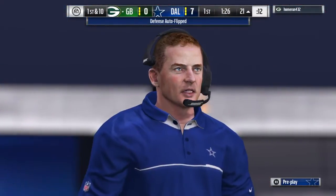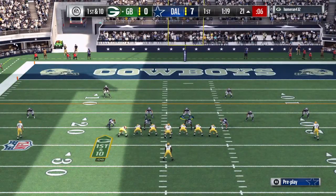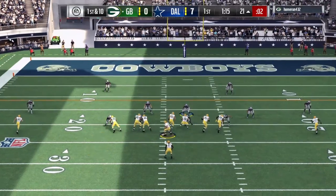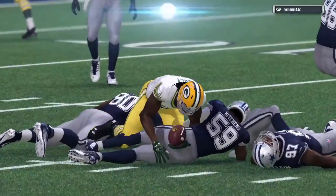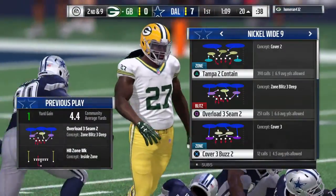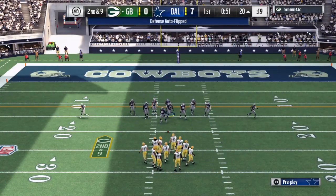So here we go, 1st and 10 now. They'll run for the first time with Lacey. And not much to speak of there. Maybe a yard down to the 20. The linebacker, Anthony Hitchens, there on the stop.